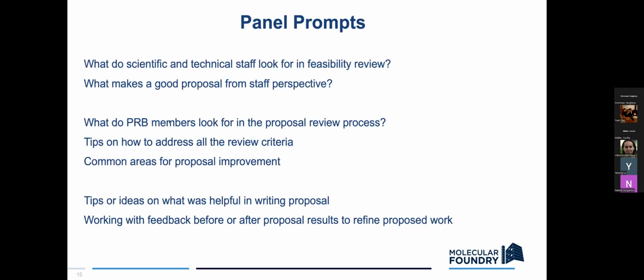I have a little bit of inspiration here for the panel to think about: what makes a proposal good? What do the different persons look for, PRB members, staff members, and then from the user perspective, do you have tips about what's helpful in writing the proposal, or how do you work with feedback, and so on.